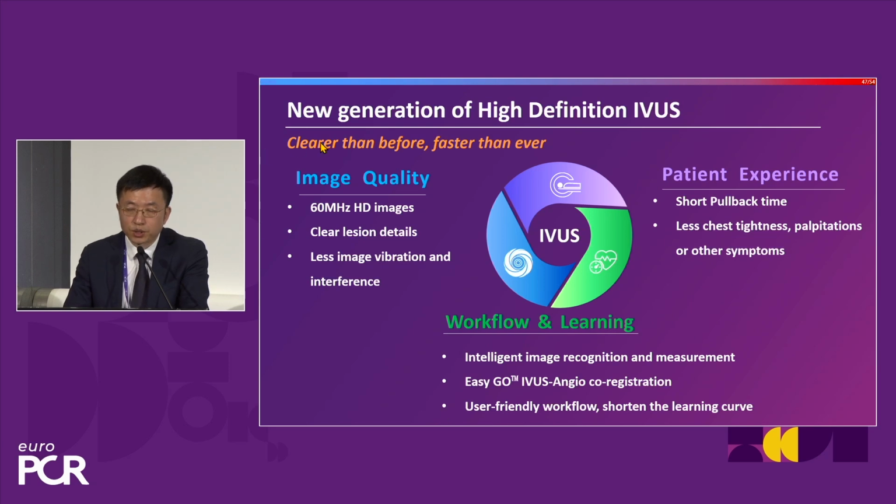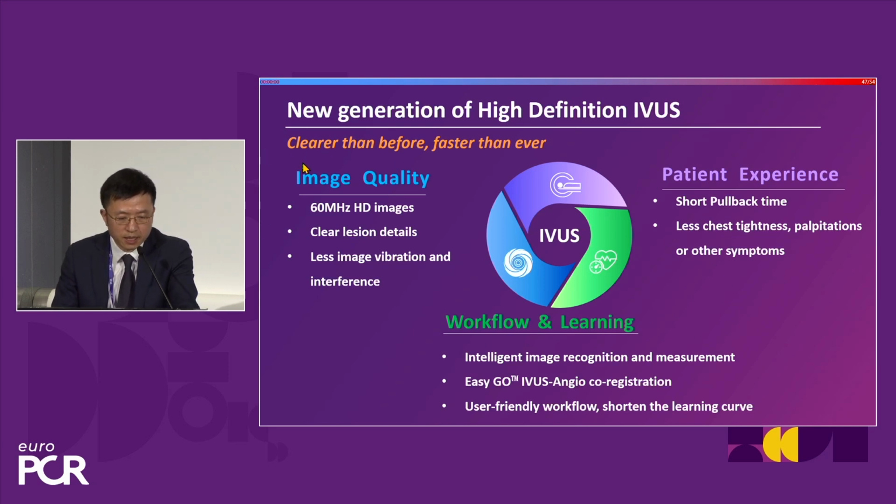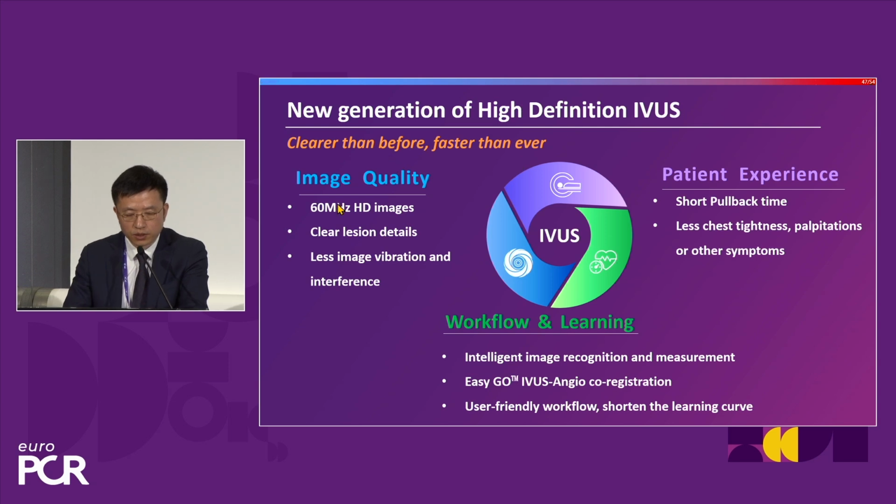So with this new generation of HD-IVUS, we have clearer than before and faster than ever images. We have very good image quality. We have clear lesion details. We have less image vibration and interference. And with the fast pullback, patients can experience less chest tightness, palpitation, or other symptoms. And especially with this intelligent image recognition and measurement, with this EasyGo IVUS angio co-registration system, this is a very user-friendly workflow and shortens the learning curve, especially also very good for the beginners. Thank you.